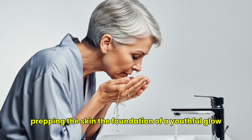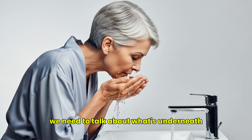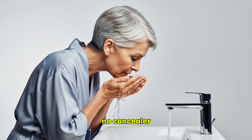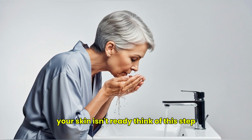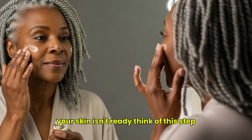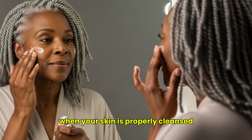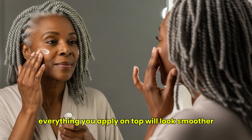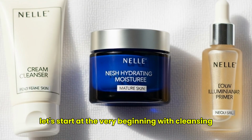Prepping the skin, the foundation of a youthful glow. Before we even think about applying makeup, we need to talk about what's underneath. Because the truth is, no foundation, no concealer, no high-end product can do its job if the canvas, your skin, isn't ready. Think of this step like priming a beautiful wall before painting it. When your skin is properly cleansed, hydrated, and prepped, everything you apply on top will look smoother, last longer, and feel more natural. Let's start at the very beginning, with cleansing.